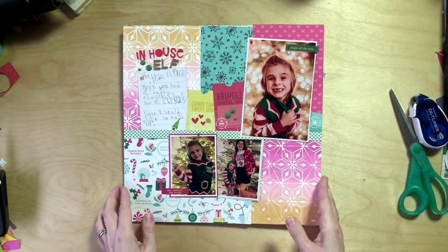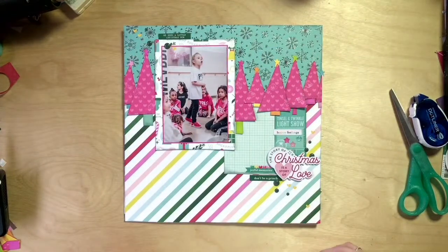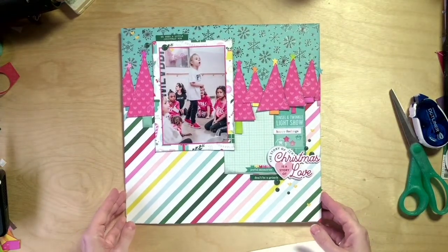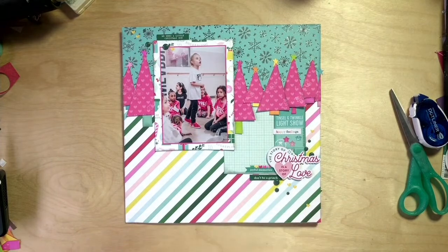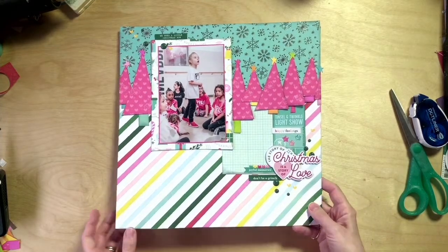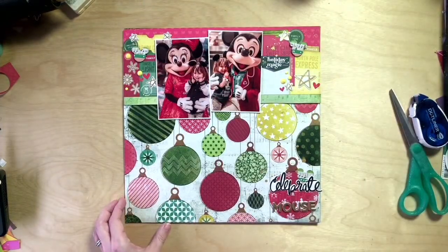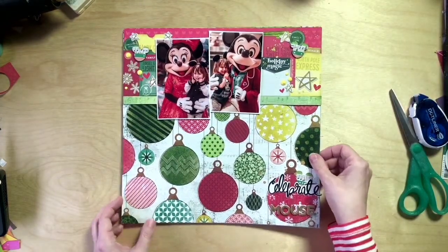Good to go. Right, so other things we've made with the December kit. I need to have a little session of adding all my journaling in. I normally do it as we go, but December, all bets are off, and I've been doing a lot of journaling in my journal and not got the journaling on these 12 by 12s, but I will. So we had trees, we had ornaments, and mice.